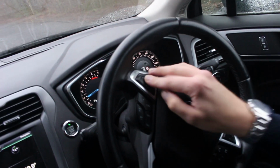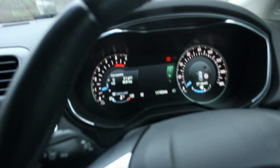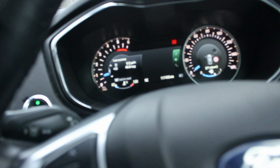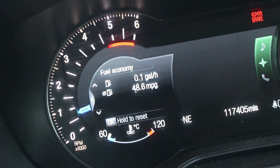It's a 2 litre diesel with about 150 horsepower, and 0 to 60 is about 9 seconds. So you're not going to be winning any drag races. However, the benefit of the diesel, if I bring it up, is the miles per gallon. You're getting about 48. I've not reset that since I got the car in June, so that is a kind of accurate reading of mostly motorway miles. If it focuses in, there we go, 48.6.